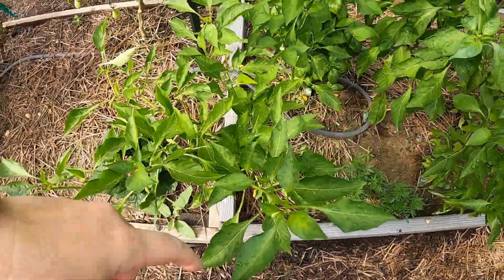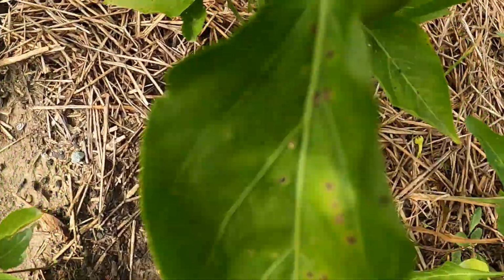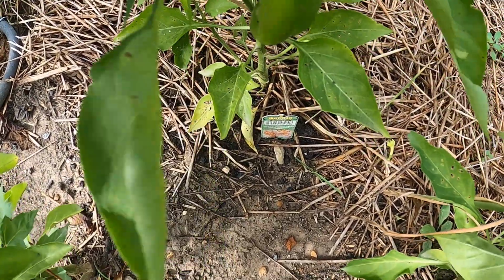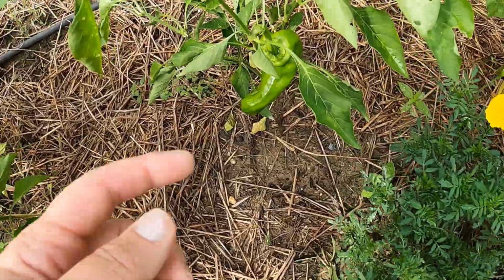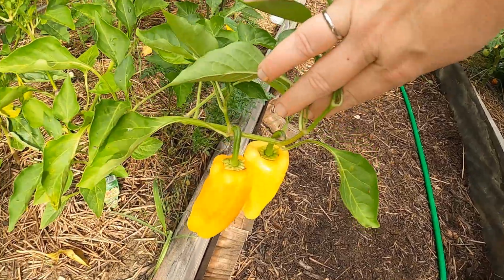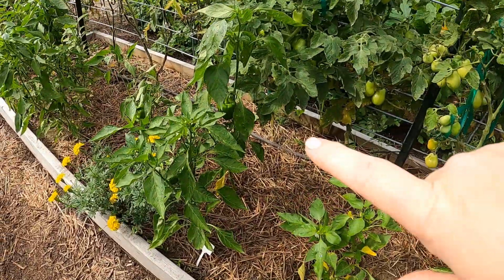We harvested a whole bunch of sweet banana peppers last night. Some lunchbox peppers down in there that are starting to turn. I can find them in real life. Oh, there he is. Blends in. So all the sweet peppers are looking really good. I did pick one of the Marconi reds before it was red because I didn't want it weighing down on the plant too much if it was going to rain a lot. These guys are doing really well. Harvested some of those. Those are the Gypsy Blend sweet peppers. Harvested some Big Berthas last night off of there.